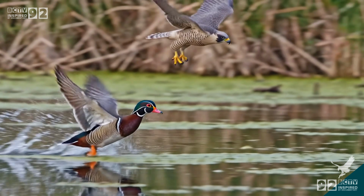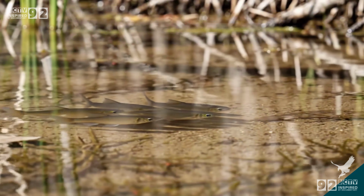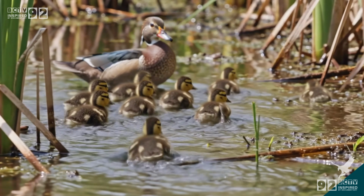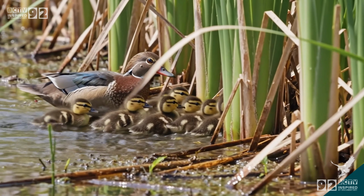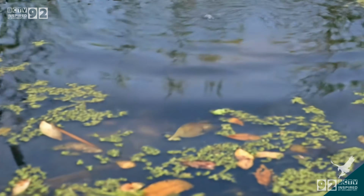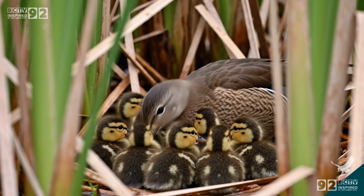Above the reeds, the sky grows dangerous again. The peregrine returns, and the adult male drops low to survive. One duckling falls behind, then fights back to the group. The mother does not fight the sky. She leads her young into cover.